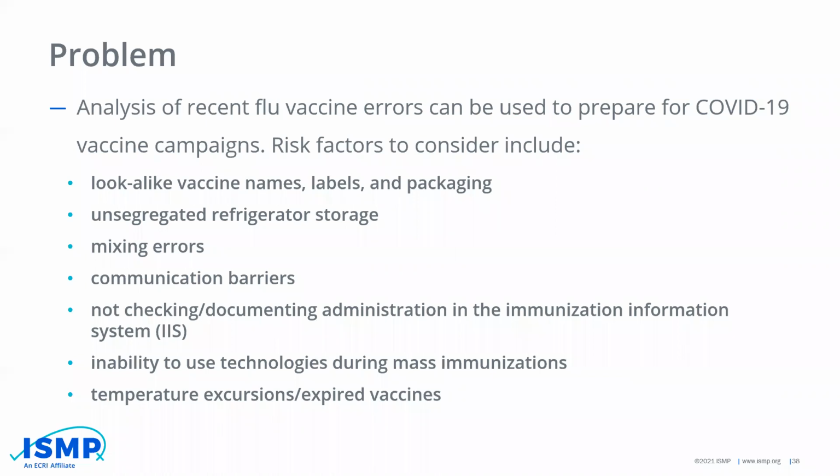So this is just what we were looking at. I don't need to go over this slide. I basically told you about it. It was on the previous slide on the left, but these are just some of the things that we included in the newsletter and gave some recommendations for preventing these lookalike vaccine names and labeling and packaging issues.